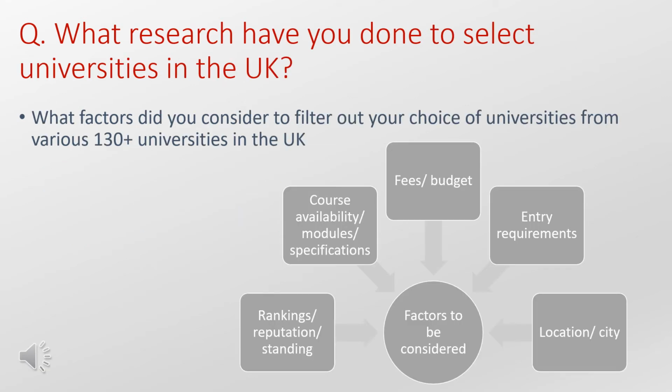What research have you done to select universities in the UK? This is one area where a lot of refusals come because students are unable to demonstrate their research about universities in the UK. Students, even though they do their research, they need to be able to demonstrate to the interviewer how they have done their research when it is asked.